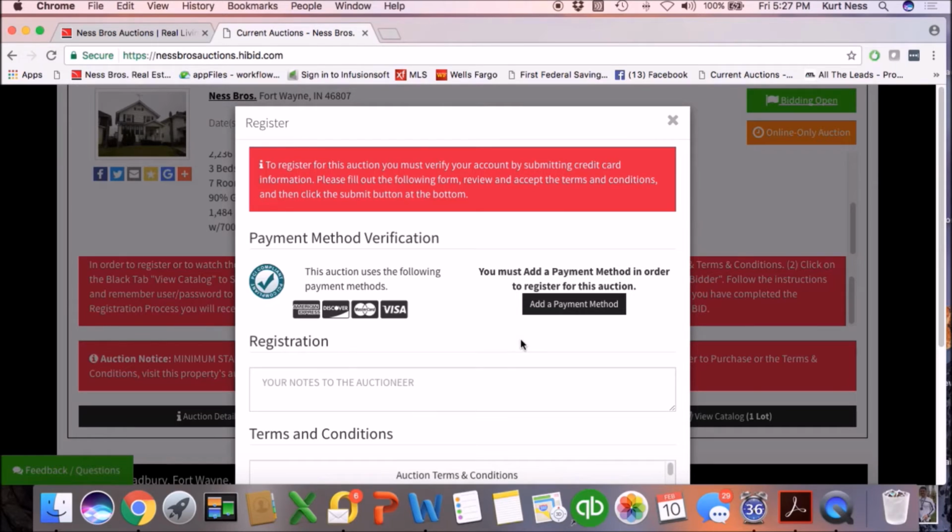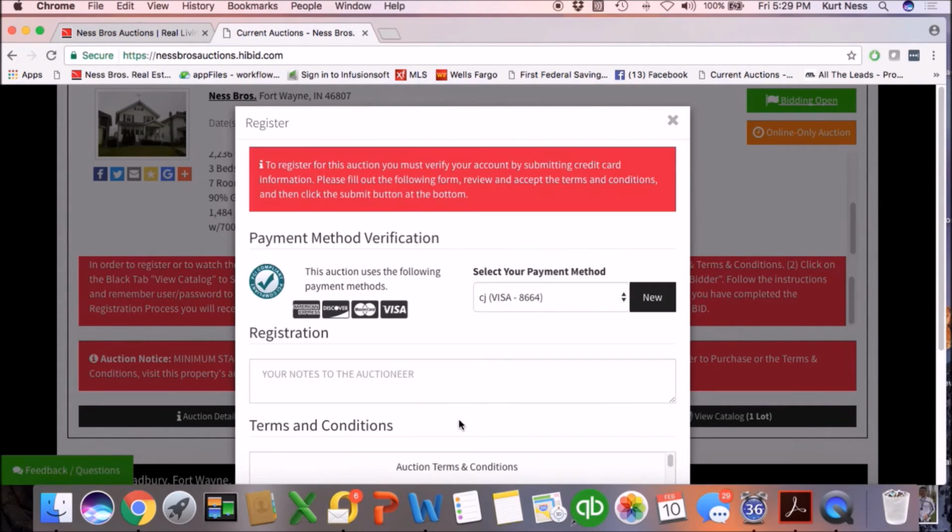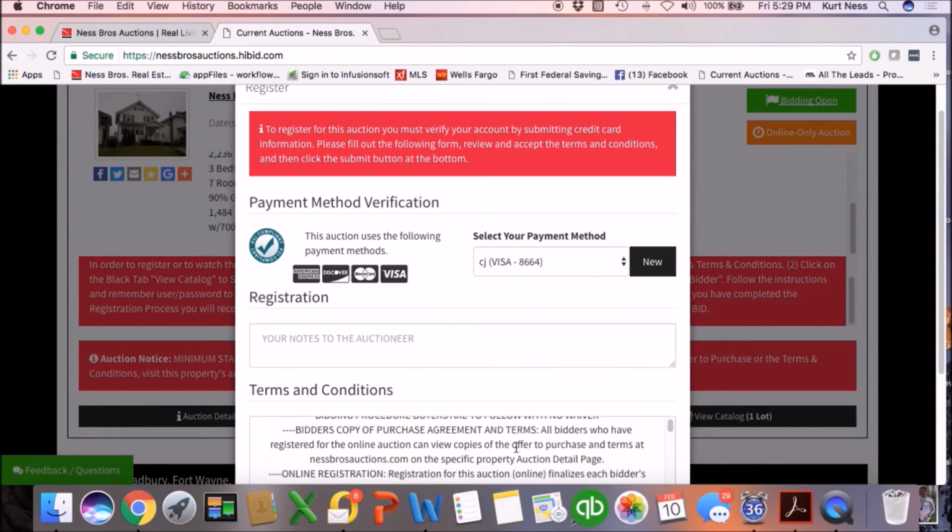The reason you have to do a credit card is that the credit card will then verify, the system runs a check on the address that you've put in to the address that you've put in when you registered, and verifies who you are. So I'm going to add a payment, and so it's taken that. These are the terms.